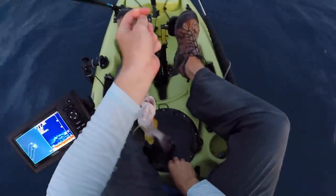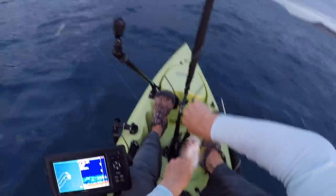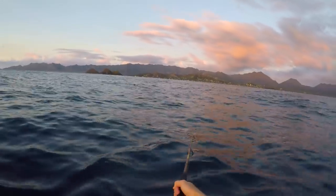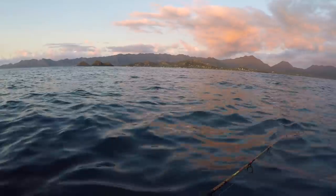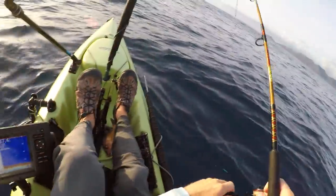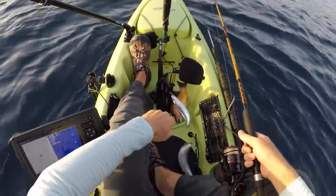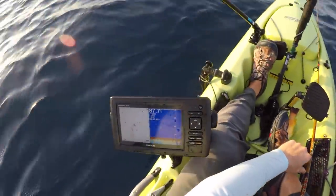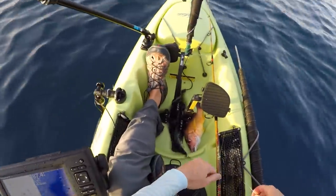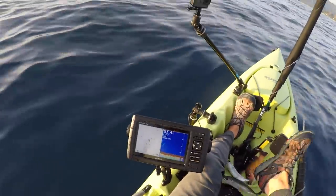There's a blacktail snapper. It's called a toe owl in Hawaiian. Nice. Pretty small ones, but really good. Really, really good.